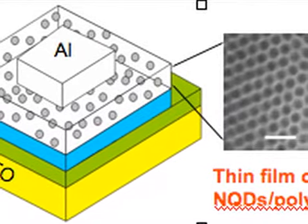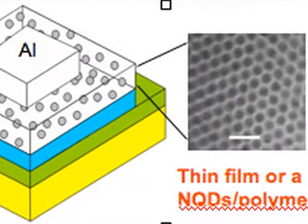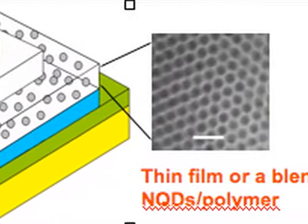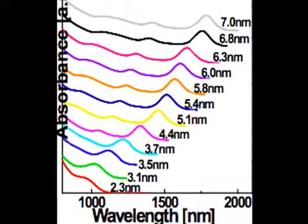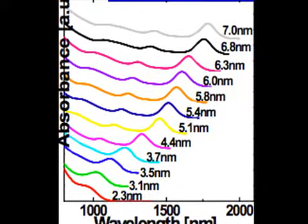They are very small nanoparticles, and inside this sandwich we spread them as a condensed film. What is very special about these very small nanoparticles is they have extremely good absorption properties. Therefore, they can absorb light very well.